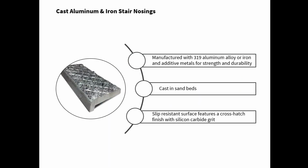Looking a little deeper at cast aluminum and the cast iron, the cast aluminum is manufactured with 319 aluminum alloy or iron, and the additive metals are for strength and durability. And the way that the cast aluminum and cast iron nosings are made is exactly like they were made in the late 1800s. They're poured on the floor in cast sand beds, and right before the molten metal is poured into the sand, there's silicon carbide that is thrown on, and that's what gives it that abrasive feel along with that crosshatch pattern.